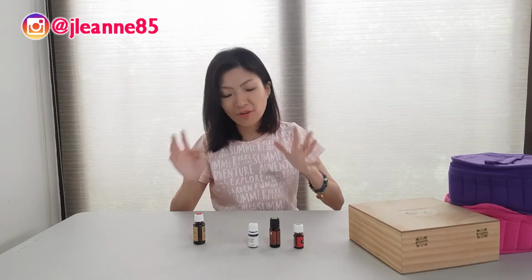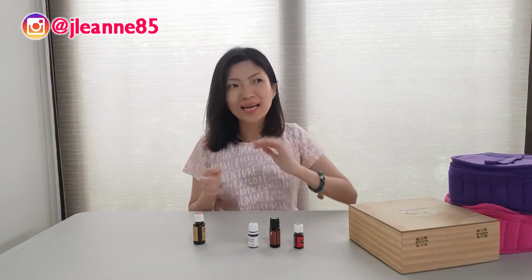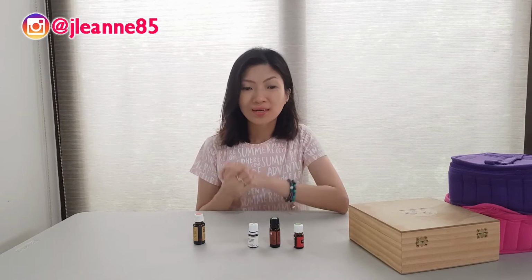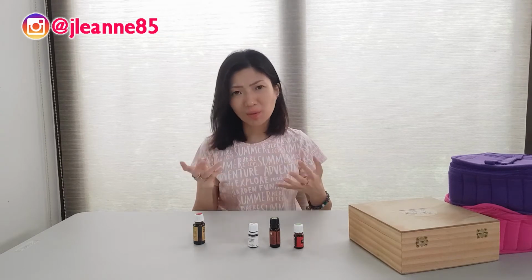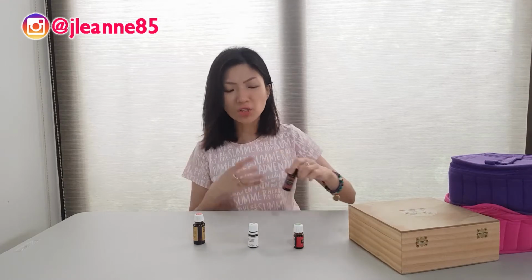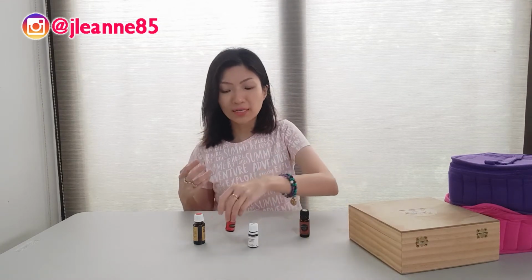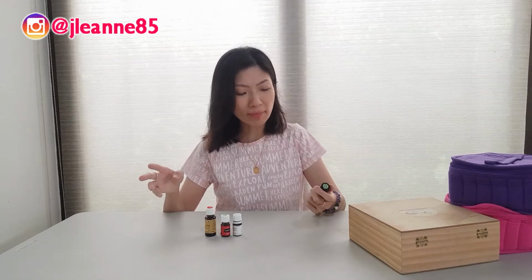For oils like frankincense, I don't like gambling with unknown brands. I'd rather stick to brands that are known to provide pure essential oils. Kasi frankincense is really expensive, so if you're gonna scrimp on it and buy from unknown brands, especially those that do not even provide purity tests, sayang lang yung pera mo. I know you may find cheaper frankincenses online on Shopee or on Lazada, but just keep in mind na stick na lang with brands that are known to provide pure essential oils.